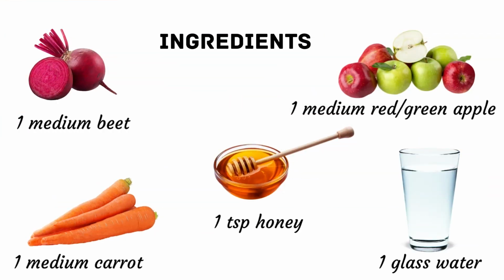The ingredients required to make this smoothie are 1 medium beet, 1 medium red or green apple, 1 medium carrot, 1 teaspoon honey and 1 glass water.